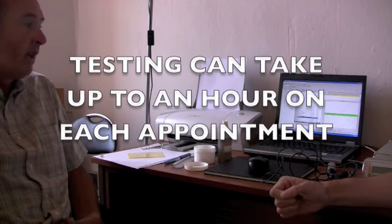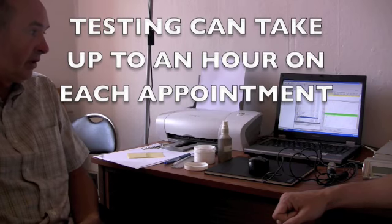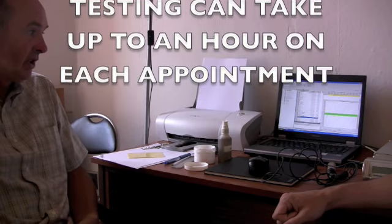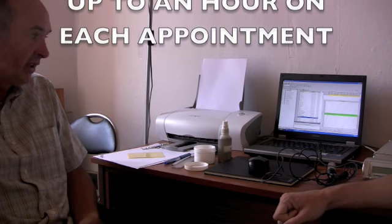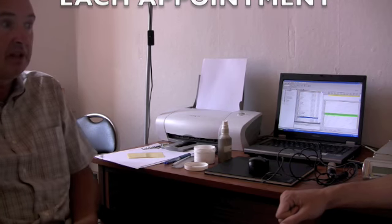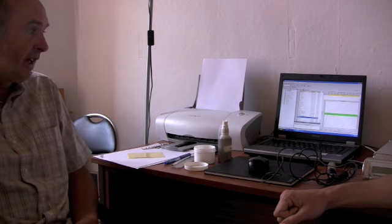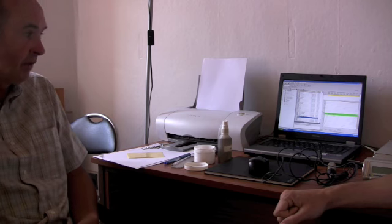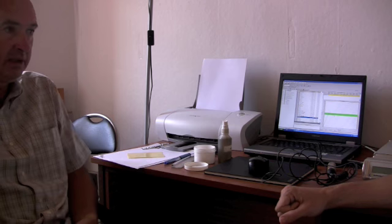Okay, and the person would see the results instantly, they would get the feedback from the machine? As we are doing the test, there's a visual display on the computer, so each time we are testing a specific item, the results can be seen on the screen. After the test, all the results are printed off in full colour, which gives you every item that's a problem, which items are okay, and the degree of sensitivity for each of the items.